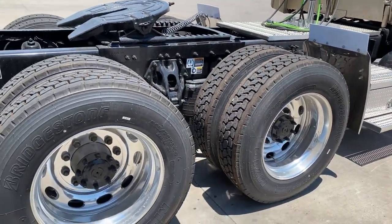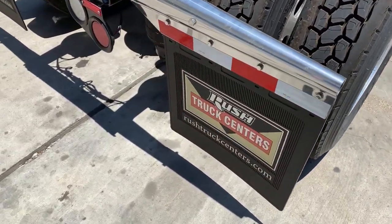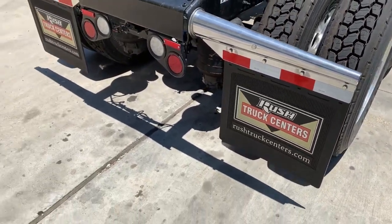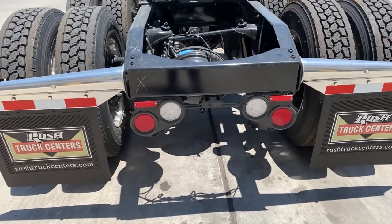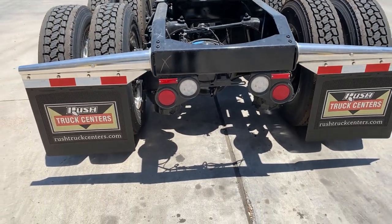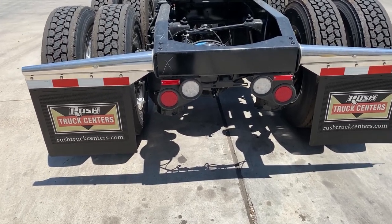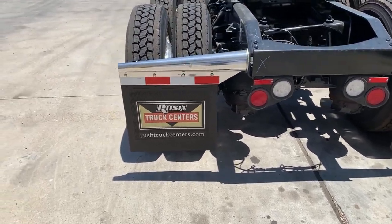Low air leaf rear suspension. You've got the premium stainless steel spring-loaded mud flap hangers. Your backup and tail lights are LED and they're mounted outside of the frame. That's really nice in case you want to add a custom tail light bar. You can remove those completely so you just have a really clean look with just your tail light bar.